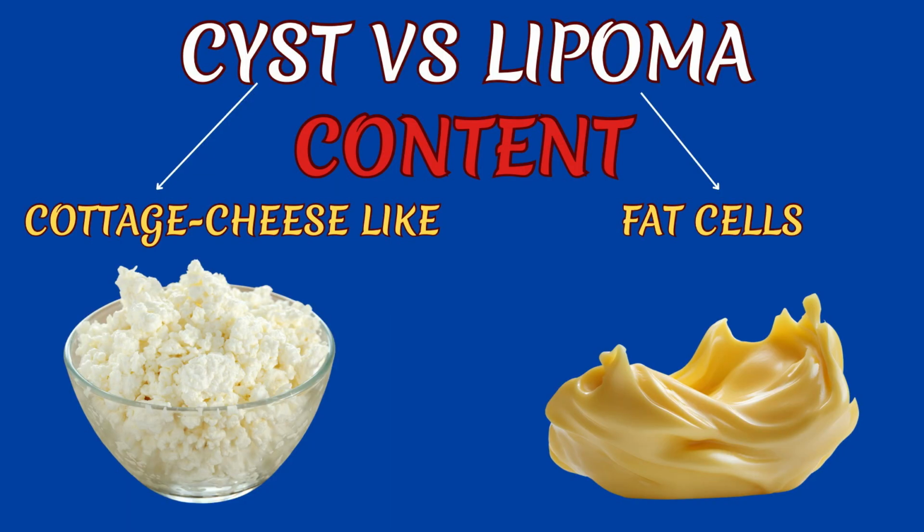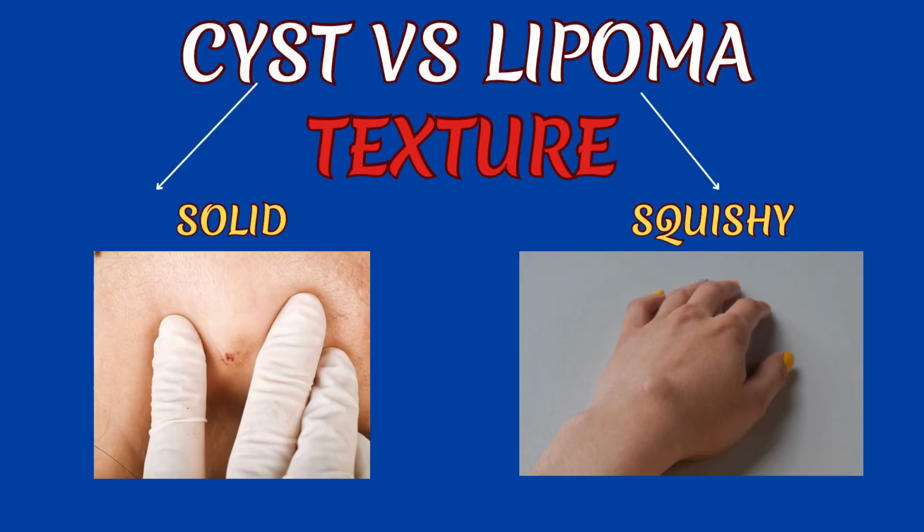So let's summarize the differences between cysts and lipomas because this is what we look for when we examine patients. The first criterion is contents. A cyst contains keratin, that thick, again, cottage cheese-like material, while a lipoma is simply made of fat. The next criterion is texture. A cyst feels firm and tense, almost solid under your fingers, and a lipoma feels soft, squishy, and rubbery, completely different.